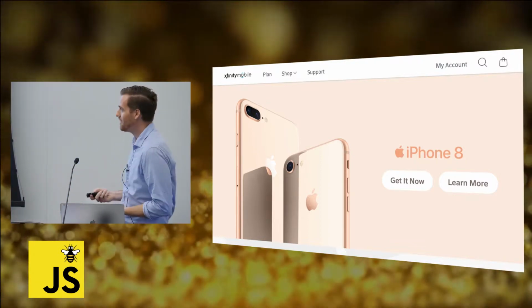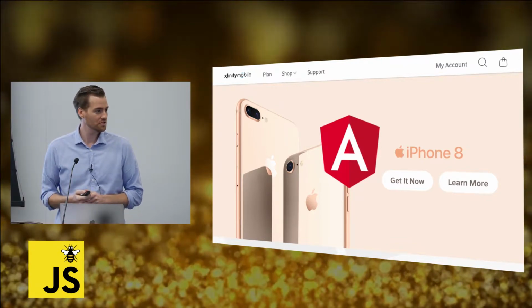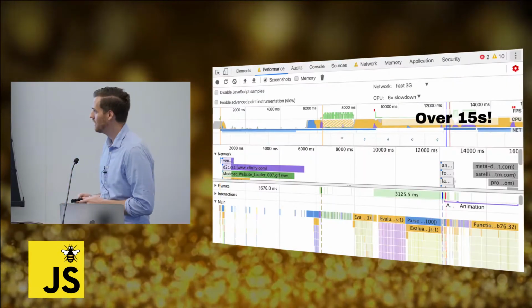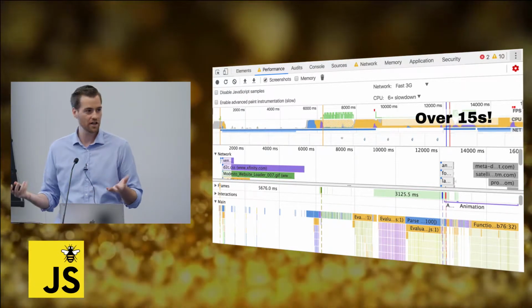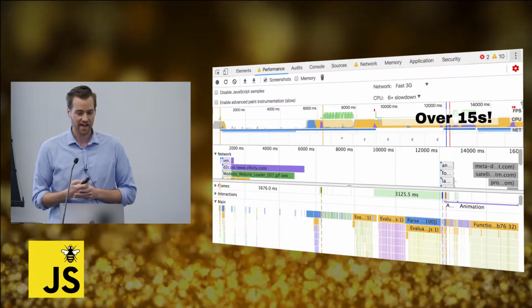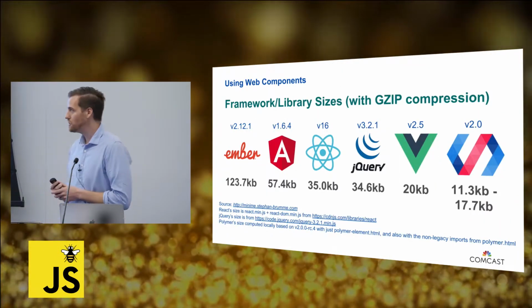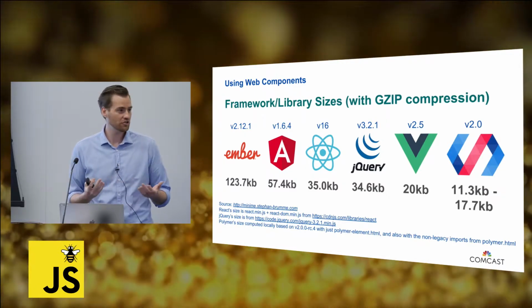But this site is written in Angular. It's a sales promo demo site. It does not need a gigantic framework. And the problem with the gigantic framework is if you load this on your mobile phone, which, again, it's for selling mobile phones, it takes over 15 seconds to render. That sucks. So what you need to consider when you're choosing a framework is what is your target audience.